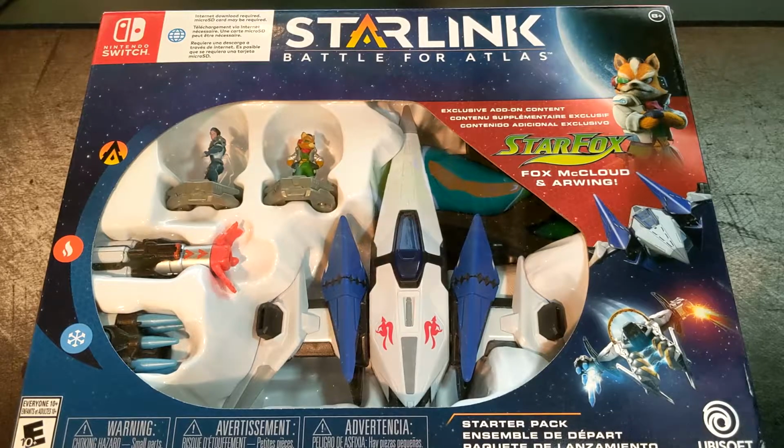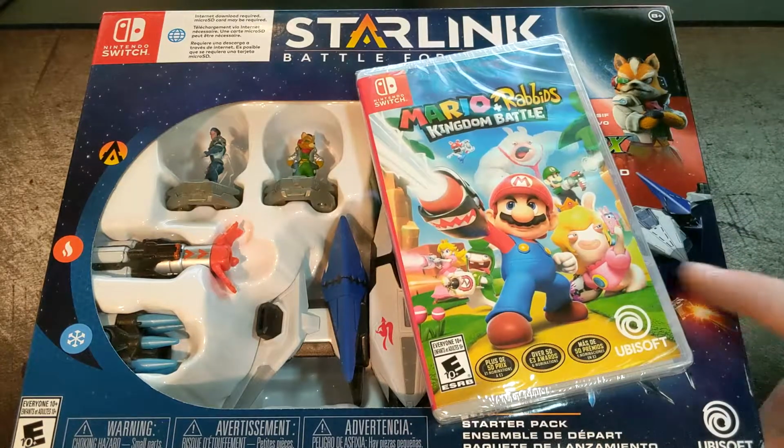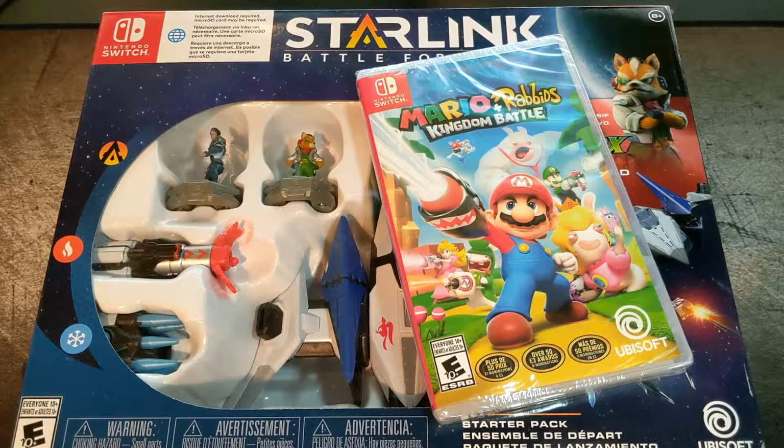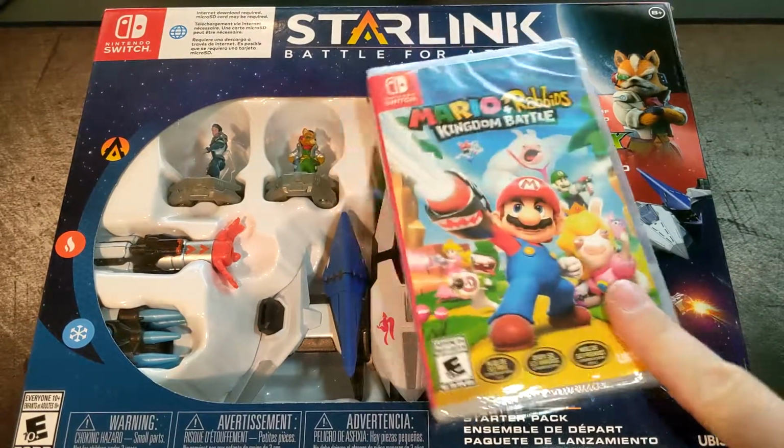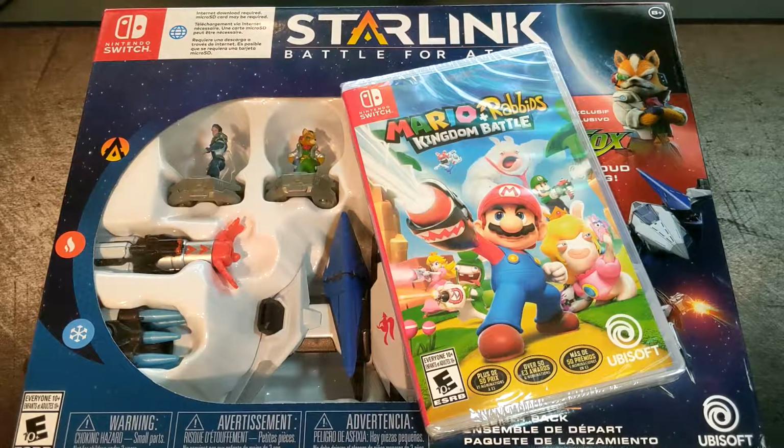This is the real reason I wanted it, was Mario Rabbids Kingdom Battle. Both of those for $40 I think is a steal. Even Mario Rabbids for $40 is a pretty good deal. I would say great deal, but it's a pretty good deal.